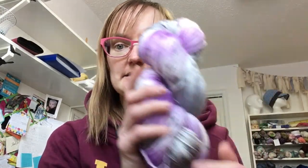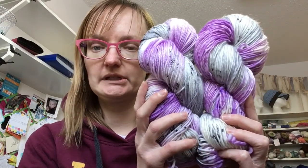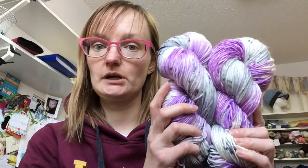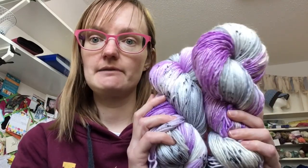I am editing my video and I just realized that I forgot to show you the other new colorway from my quiet line, so I'm doing a quick video now to insert it into the podcast. This is called Murmur, and it is a kind of lavender, purple, and gray with speckles, and this is basic sock, and I also have it here on my single ply worsted weight. This is one of the new four colors of my quiet line. I already showed you the mint green and gray with speckles called Sigh, and I have two more colors that are currently being designed into a shawl, and I will share those on a future podcast.